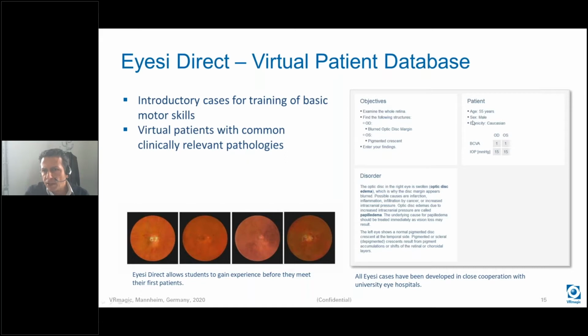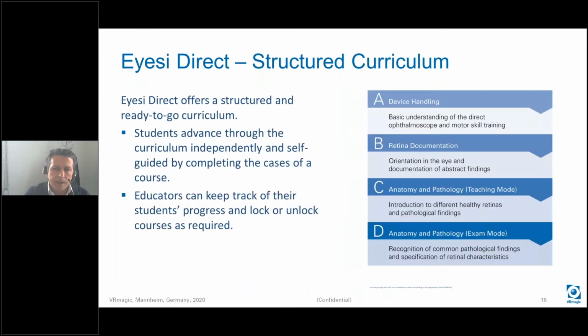There are training objectives, there's some information on the patient, and there's a description of the disorder, and then you examine the patient on the simulator. The content of the training, whether you are looking at a pathology or a basic skill task, depends on where you are in the curriculum.